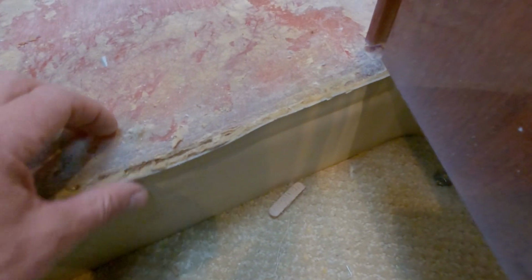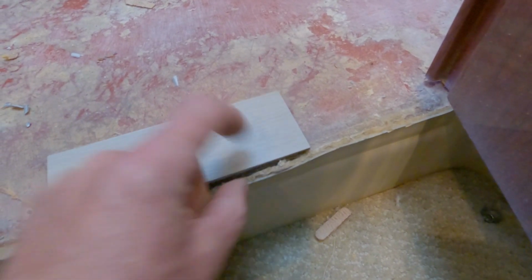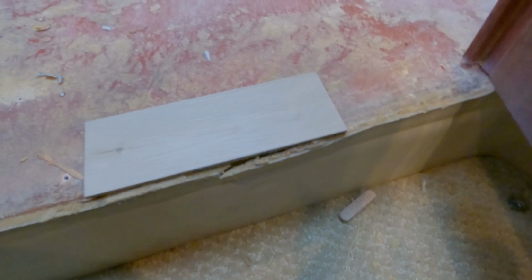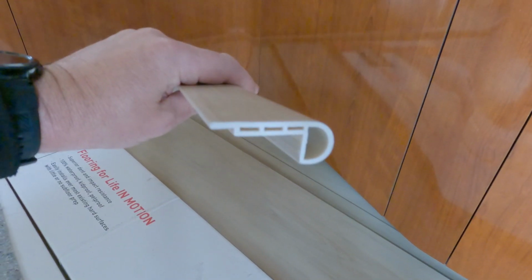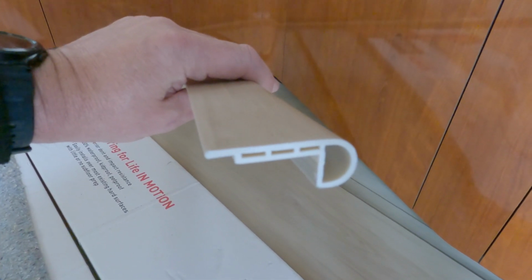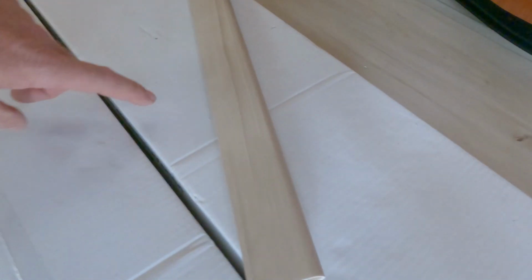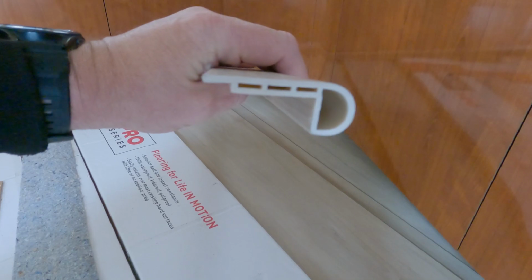It's a step down into the cabin, which is nice because all we'll need here is just a stair nosing to trim this off. So that's going to look really nice, and that should work out great. This is the stair nosing trim to get the front edges of all the stairs, and we'll probably also use it to step down into each of the cabins. It's color matched to the floor, and that nosing should round over the end.